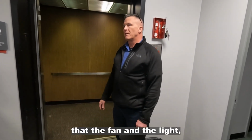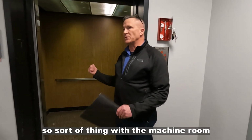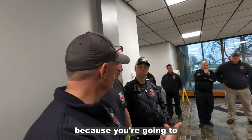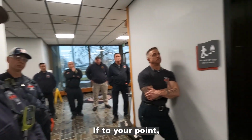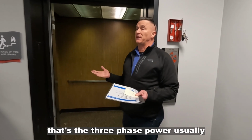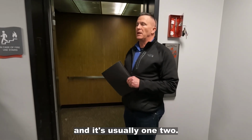Is that a requirement that the fan and the light inside be a totally different circuit? It is. Yeah, that's an electrical code requirement in the NEC. So same thing with the machine room and the pit. Obviously you wouldn't want to shut your lights off and your fan off, because you're going to freak the people out inside. But you need to disable the elevator. So if you turn off the main line disconnect to the elevator, that's the 3-phase power usually, the big cheese, the lights will stay on because they're on a separate breaker. Separate breaker. Yeah. And it's usually like 110, right?